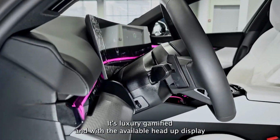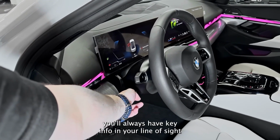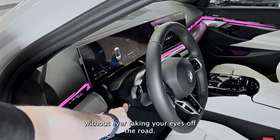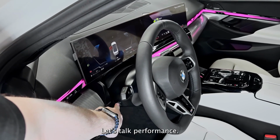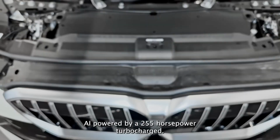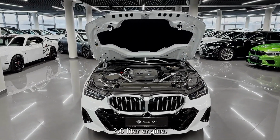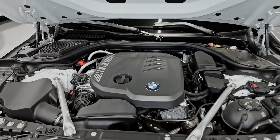It's luxury, gamified, and with the available head-up display, you'll always have key info in your line of sight, without ever taking your eyes off the road. Let's talk performance. The 2025 lineup starts with the 530i, powered by a 255 horsepower turbocharged 2.0-liter engine, refined, efficient, and quick enough for everyday fun.